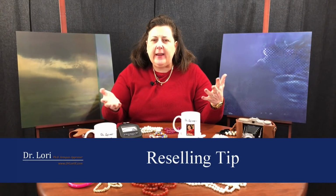If it's in good condition, pick it up for a couple of bucks and you can easily get some interested buyers for those pottery or ceramic compotes. Compotes are great as centerpieces, and I always say for a reselling tip, paint the picture for the potential buyer. Give them an idea of where it might work in their home.